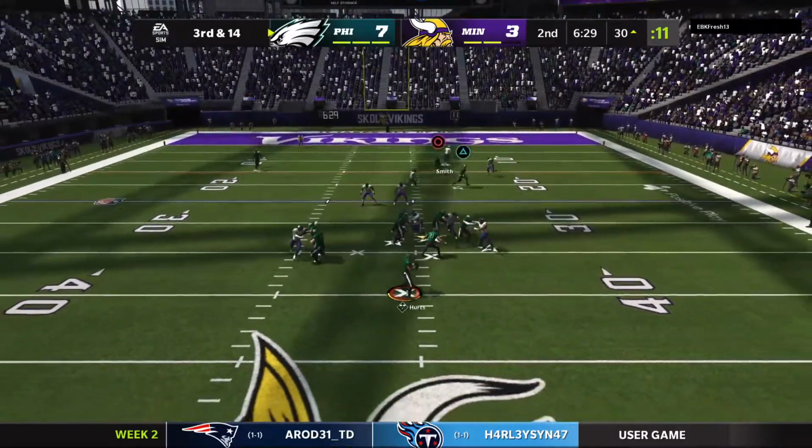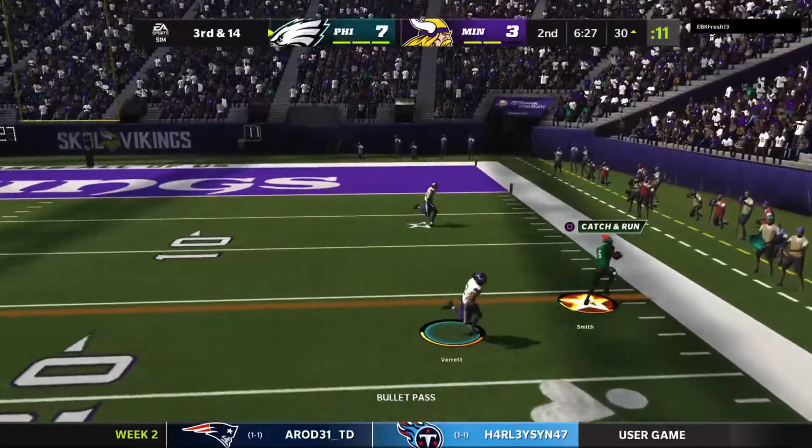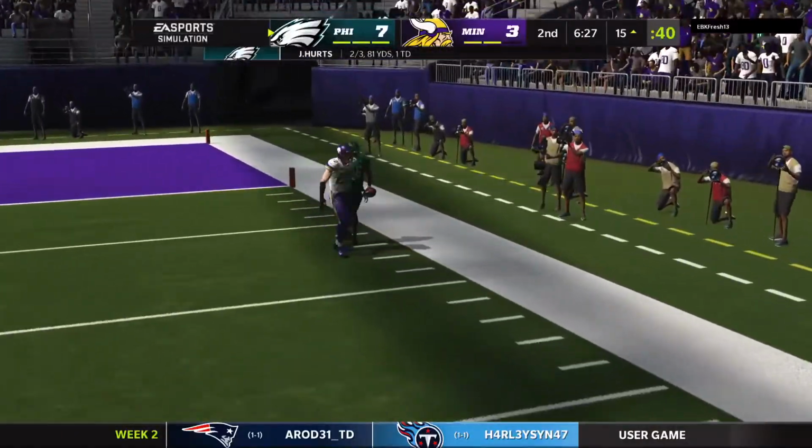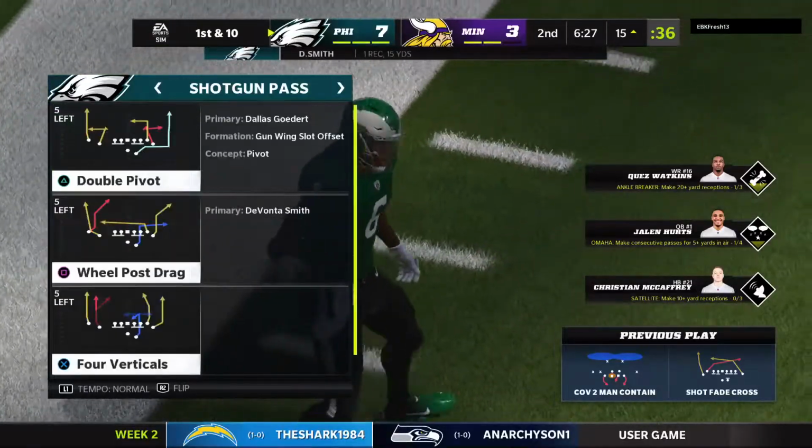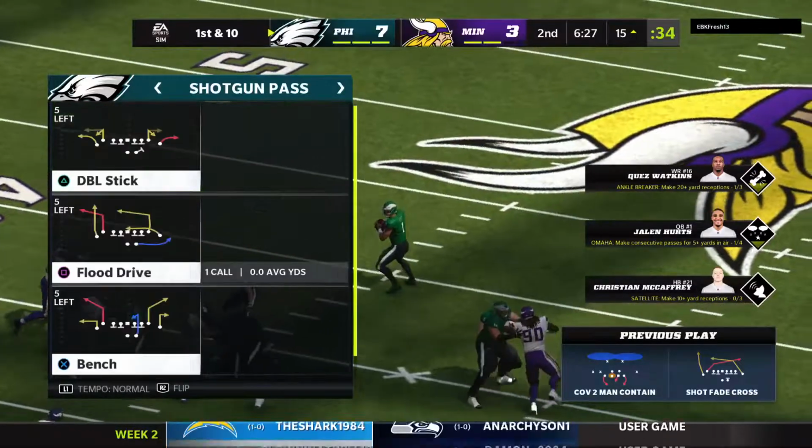Throwing from the gun, it's Hurts. It's caught on the right side at Smith. And he's going to be out down inside the 20 at the 15.